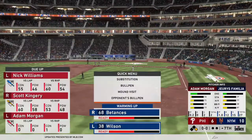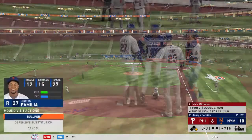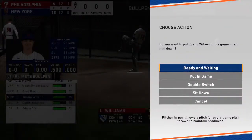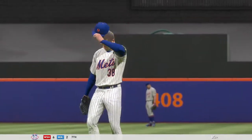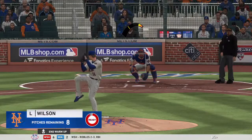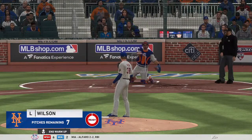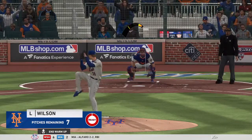The center fielder, number 5. Nick. Now time is called as both guys in the bullpen are ready to go. Your attention, please. So now with a left-handed hitter waiting, they'll go to their own left-hander out of the bullpen. Justin Wilson.